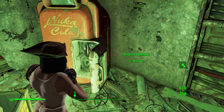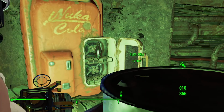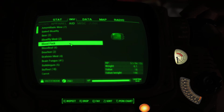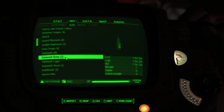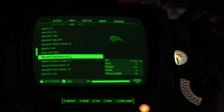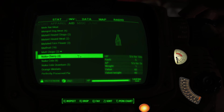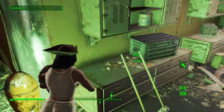Just trying to get it off of telling Ada what to do. All right, let's try to... there's got to be some kind of something else I can add to. What about all the Nuka-Colas I have? I have Nuka-Cherry, Nuka-Cola, and 5 Nuka-Quantums. No, I thought I had more than that. Alright, we're gonna quick save again.